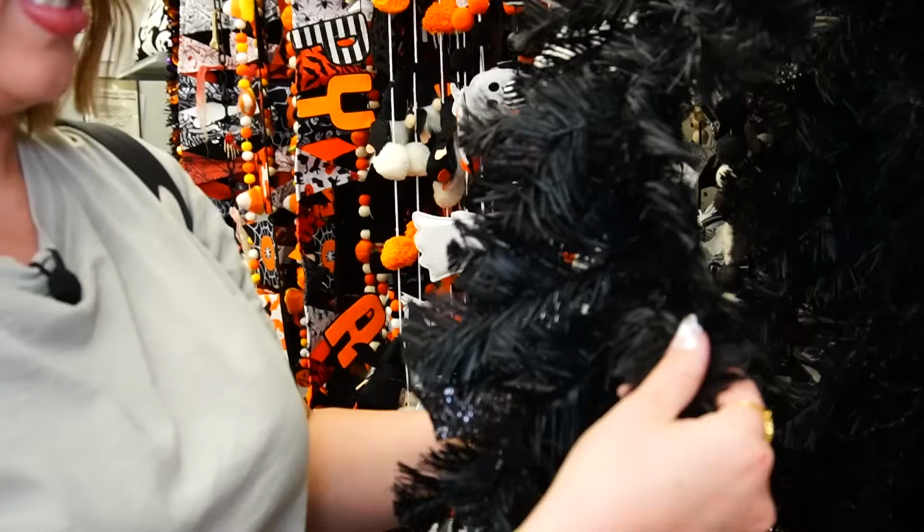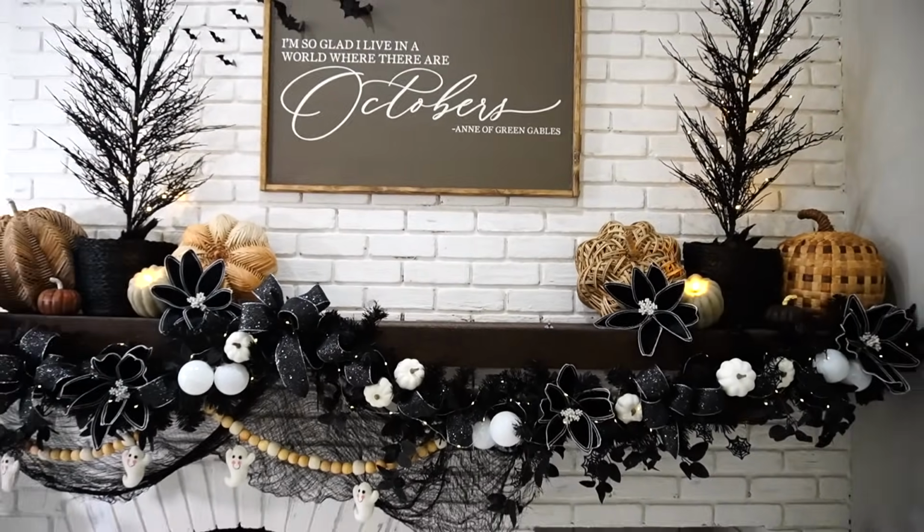So last year I did use this garland for my fireplace mantle, and I loved it because it definitely is like those branches, kind of like your standard Christmas garland, but it is wired. So I love garlands that are wired because then you can really shape them exactly how you want to, fluff them up, they look really nice. This one actually has little glitter bats in it, which I love black glitter. Okay, I don't like iridescent. I still stand by that. But I do like anything black glitter, especially for Halloween.